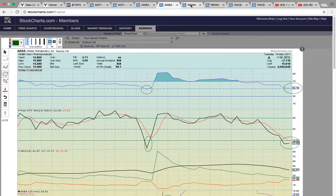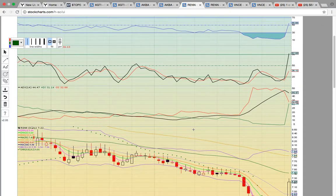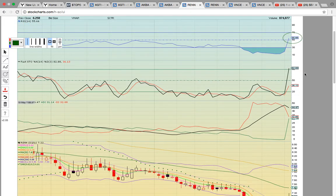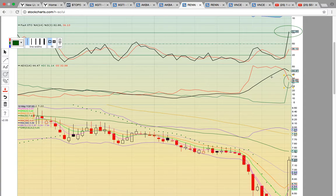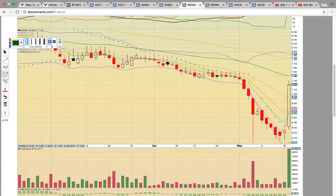Okay, so let's look at another stock, RENN. This stock made a very bullish move today as well, up 15%. RSI looks good here at 55. There's more juice in the tank to move higher. You've got Fasto now above 80. Look for a bullish crossover here on ADX. If the green line crosses the red line to the upside, that will be a bullish signal.